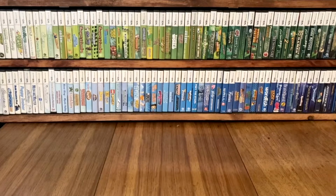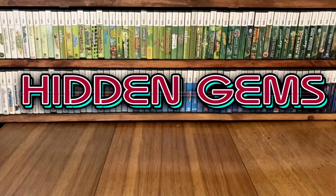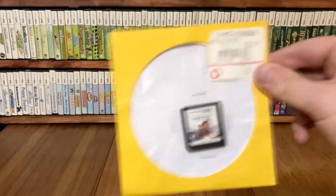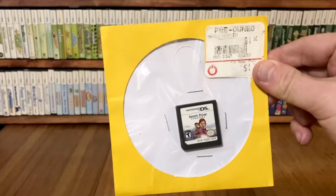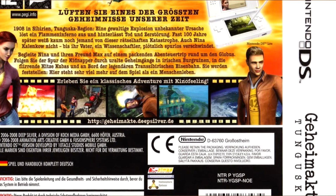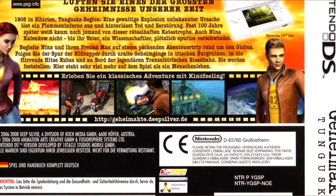Alright, this category is the hidden gems, but also I like to call it the surprisingly good category, because there's a lot of DS games, and a lot of them are bad, and a lot of them look bad, and are actually good. Secret Files Tunguska is a point-and-click game based on the mysterious explosion of 1908. It takes place in Russia, and the art is generally good, so yeah, worth it for a few bucks.